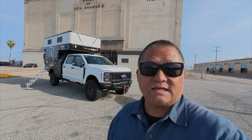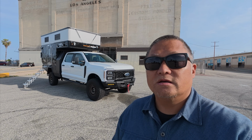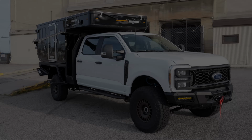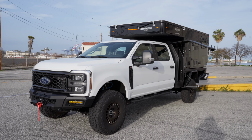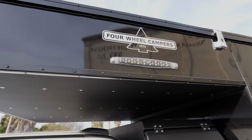So in the past 12 months, we've been working on building this rig behind me. It is a Ford F-350 Super Duty with a 7.3 liter Godzilla engine on an STX appearance package. It is a crew cab long bed 4x4 with 430 rear end differential as well as the FX4 package. It's got a Bowen Customs Overland flatbed. On top of that, we have a Full-Wheel Camper's Grandby flatbed.